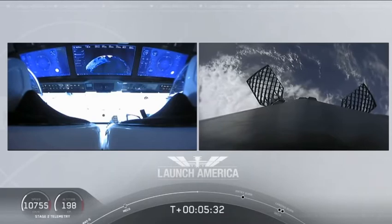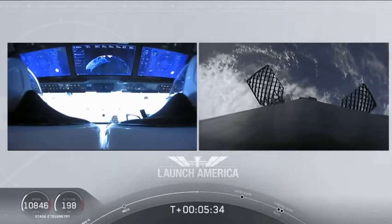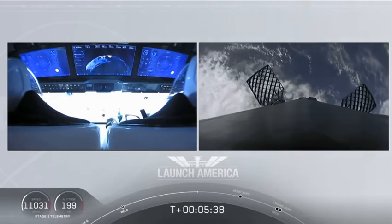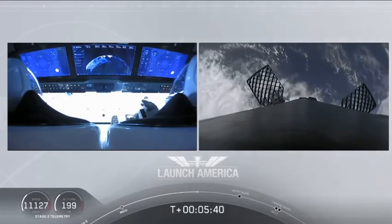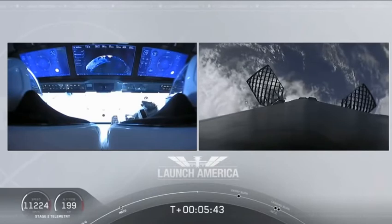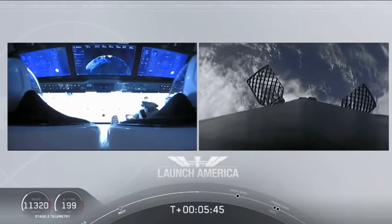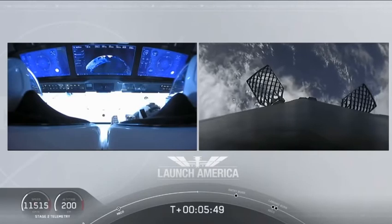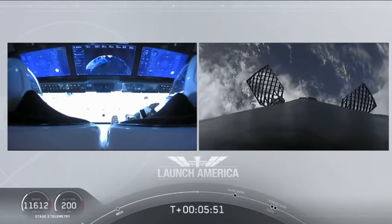And we're just about a couple minutes away from the entry burn, and that's where 3 of the 9 Merlin engines do ignite to help slow the vehicle down as it re-enters back into the Earth's atmosphere. And then after the entry burn will be the landing burn, which is just a single engine. Dragon SpaceX nominal trajectory.